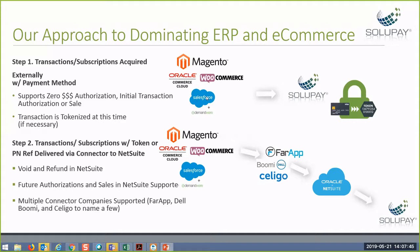So all these different solutions that are out there, and we have many other shopping carts that we're tied into and integrated to. So if you're not familiar or don't see our name there, don't fret. Typically, we are already supported. It's just that we're not advertised with that particular shopping cart.